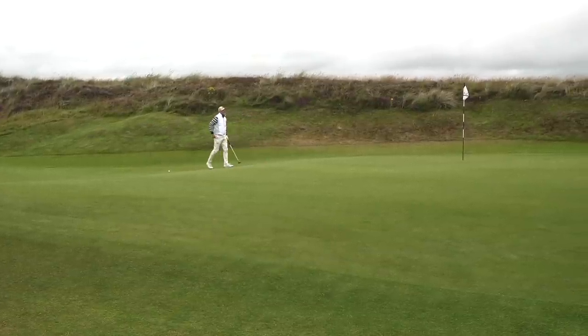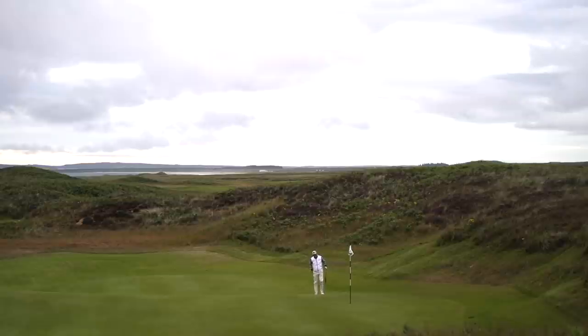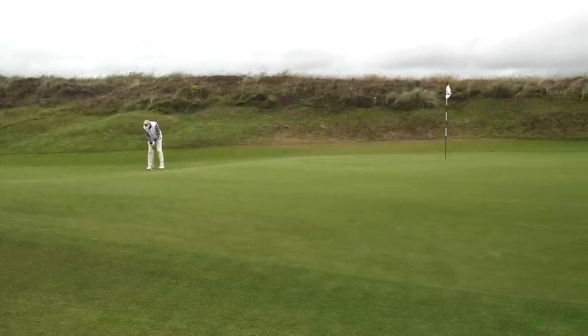And then to the camera at the back of the green, just look behind me. What a backdrop. Honestly, I can't tell you how good it is to play this golf course and just have a look around you. Let's see if we can make two from here and walk off with a par.